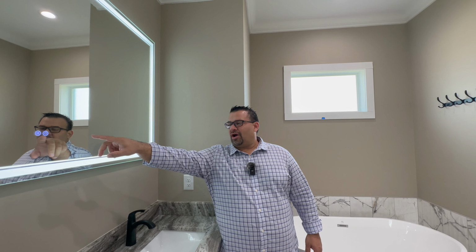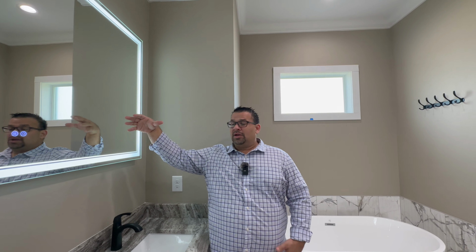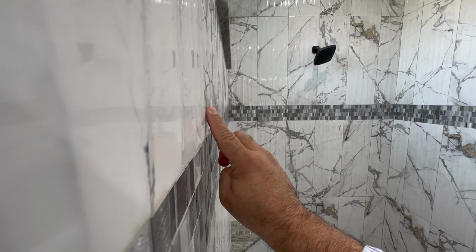What do you guys think about this bathroom? This mirror is really, really unique. You could turn it on and off over there. You got the heat element, so if you have a little bit of fog, you could turn that on. But the biggest thing over here in this bathroom is this tile. You have like a wavy color over here.